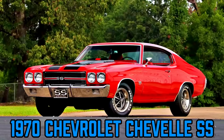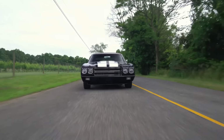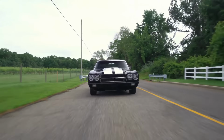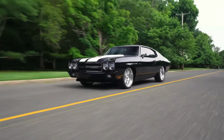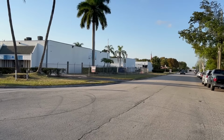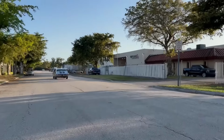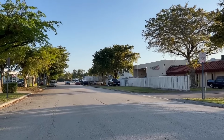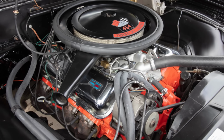1970 Chevrolet Chevelle SS. At the peak of its mechanical arrogance, Chevrolet in 1970 unleashed this machine. Fearless, unrestricted, and merciless. The Chevelle SS was already an imposing car, but when they equipped it with the most brutal engine ever to come out of their factory, the legendary 454 LS6 7.4-liter V8, the Chevelle crossed the line from muscle to myth.